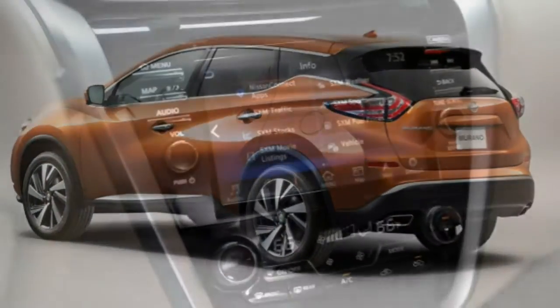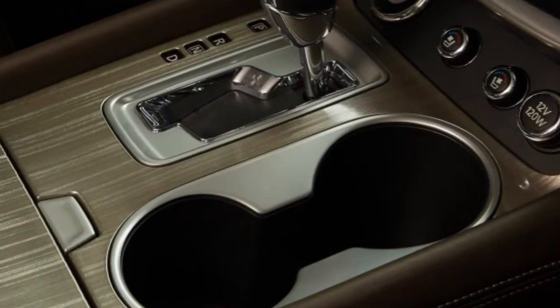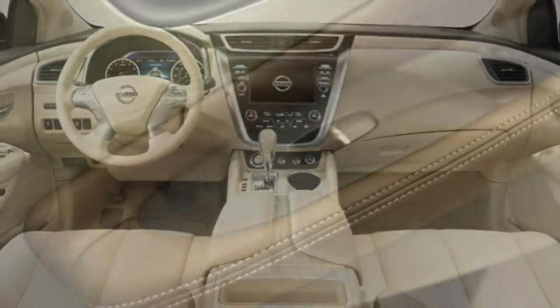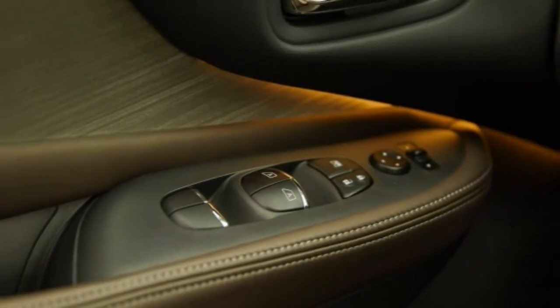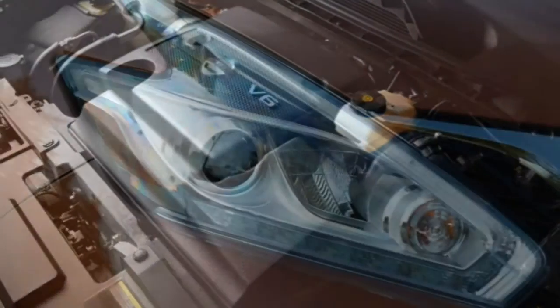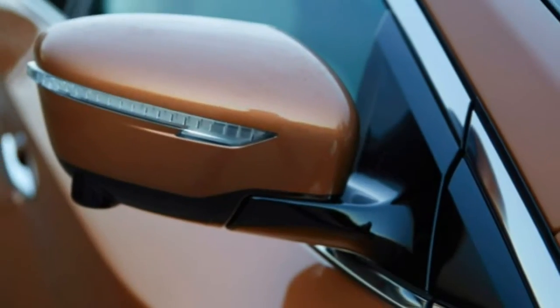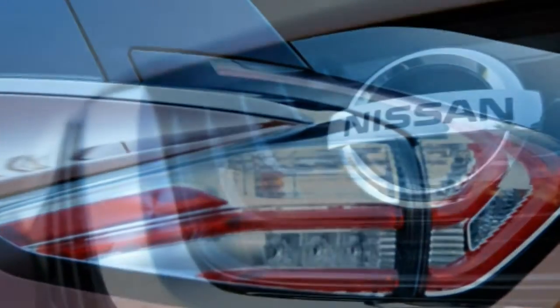The SV model gets all the equipment in the navigation package, plus remote engine start, a leather-wrapped steering wheel, roof rails, fog lights, an 8-way power-adjustable driver seat, with power lumbar adjustment, and a 4-way power front passenger seat. An optional premium package for the SV adds a panoramic sunroof and an 11-speaker Bose audio system.